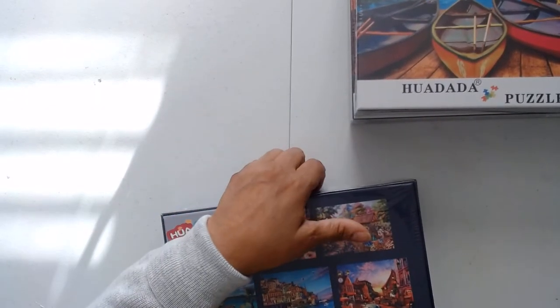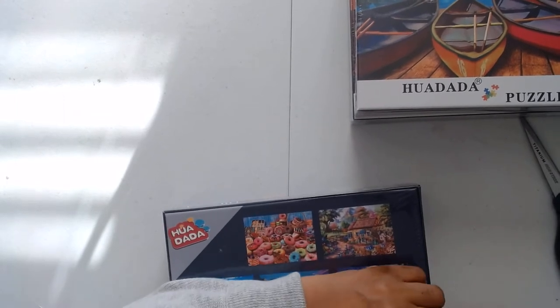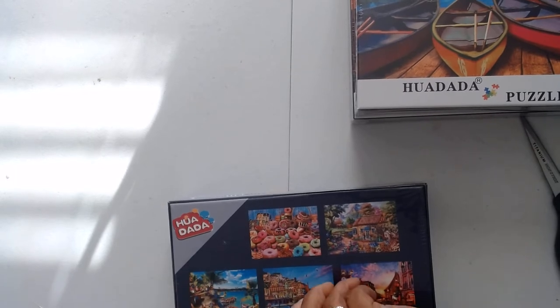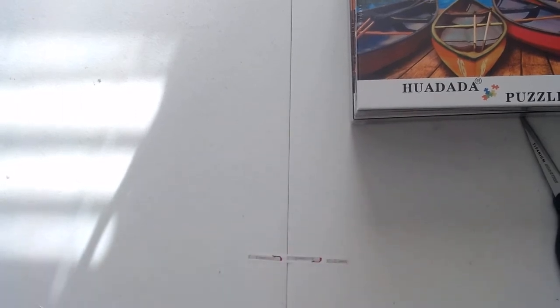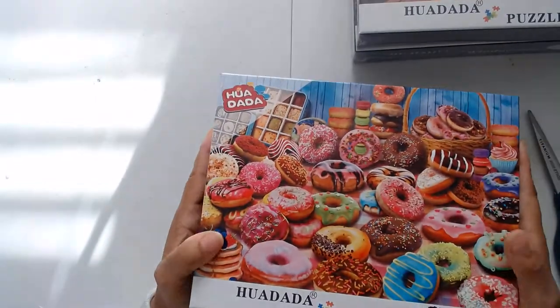So I just take the shrink wrap off, sorry for being off camera, and then we'll look at the box and see what the quality is like. Got to be careful with my plastic because one of my cats loves plastic. Okay, so let's look at each box for each puzzle.